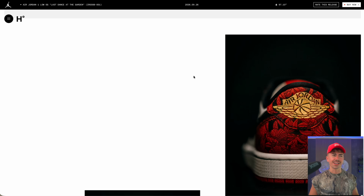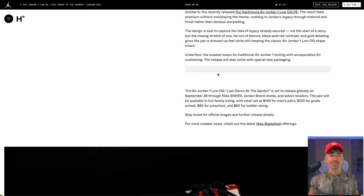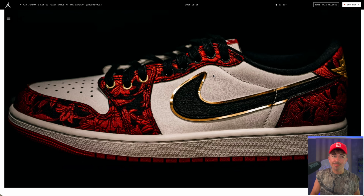They just look like they're elevated to 11. I think these things are really dope, and we already have a release date, which is going to be September the 26th. I think these are a cop. Let me know what you think.